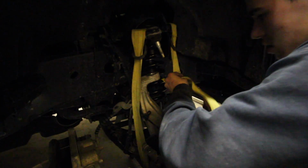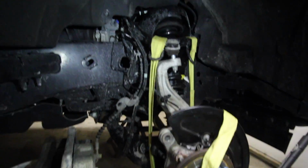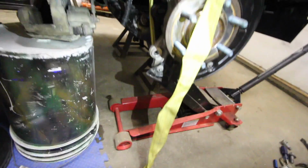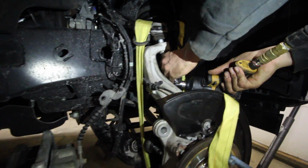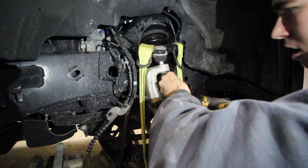Well, that dinky strap wasn't cutting it. We got a big boy strap. At this point, it's already been like 3 hours on this one side. Got the jack that then pushed that up and... We got the jack? It got it enough so we can get the nut on there. Use the impact, get the rest of the way on, and hopefully it all comes together.